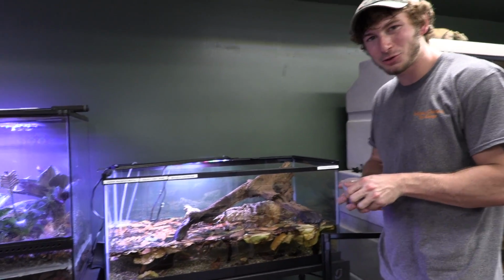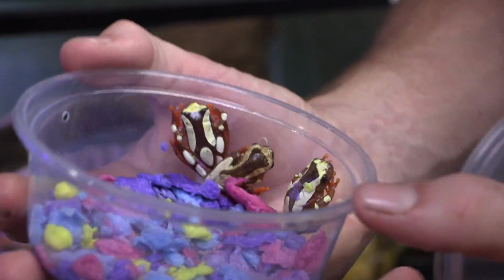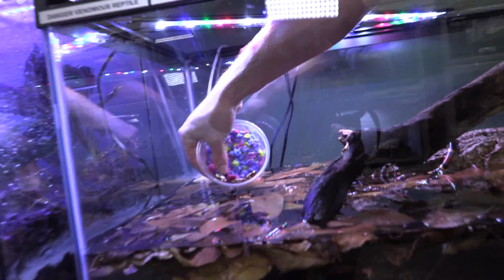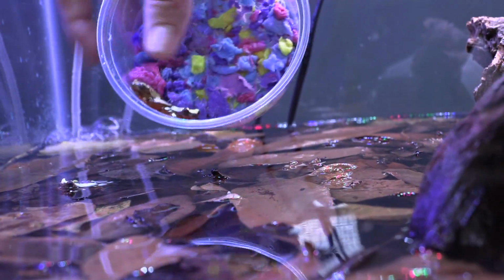Alright guys, we're going to add the clown tree frogs. Get a good look at them. They're ready to hop out. They've been in here for about a day and they want out. So let's put them right here, right onto the water so they can hydrate. Come on, go ahead. There you go.